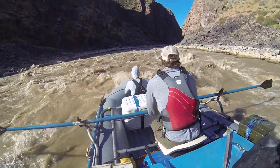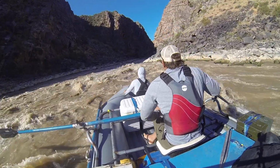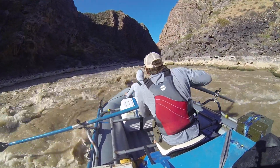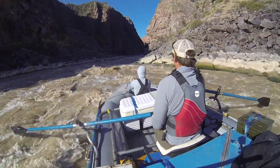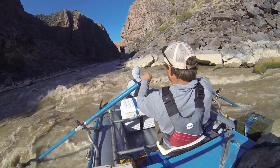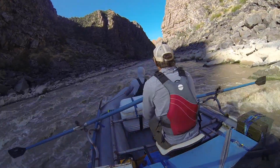This first rapid is Marble Canyon. It is one of the longer rapids within the section, but it's pretty straightforward, read and run. You've got some holes and you've got some waves to kind of square up with and run down the right side.